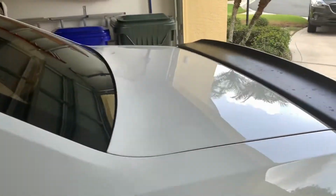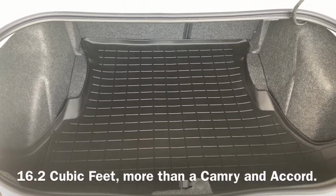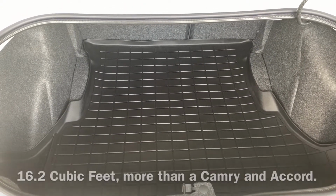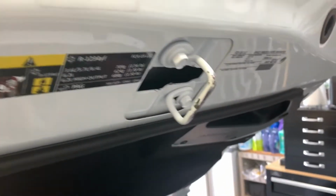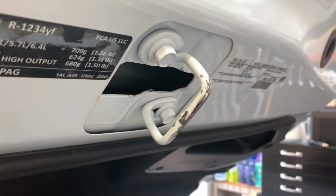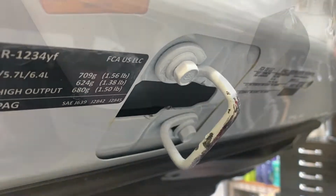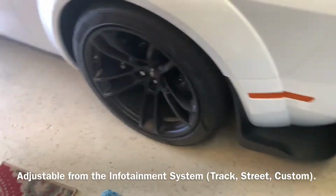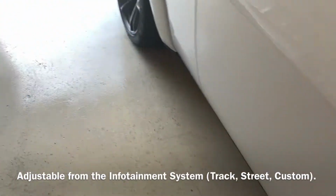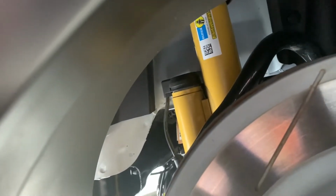One of the biggest trunks I've ever seen. That is a big trunk, my friend. Big. Look at this hood latch. Someone at Dodge decided they were gonna paint all these hood latches, and every time you open and close it, this is what you get. Also, this car comes with Bilstein struts and shocks that are fully adjustable. There they are. Here's your rears.